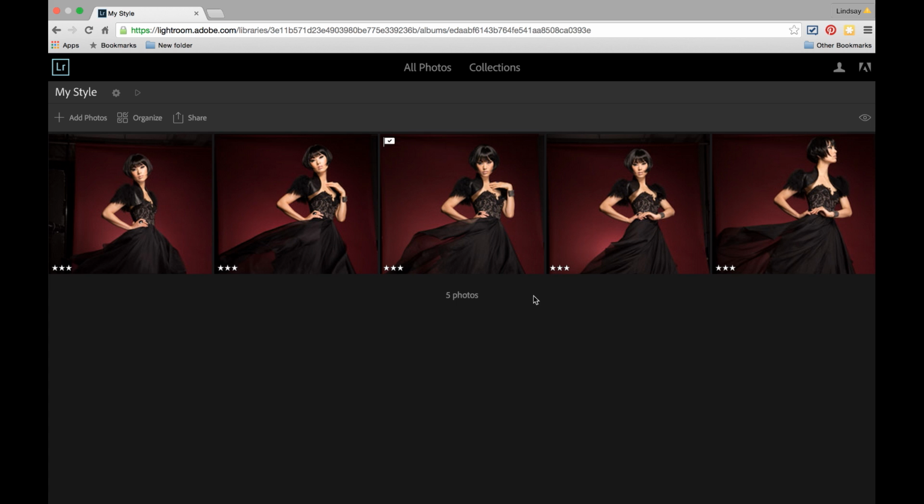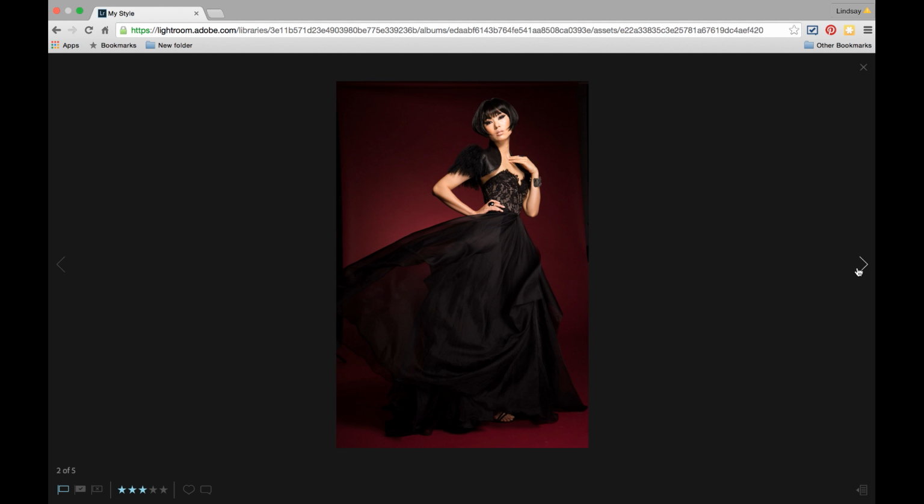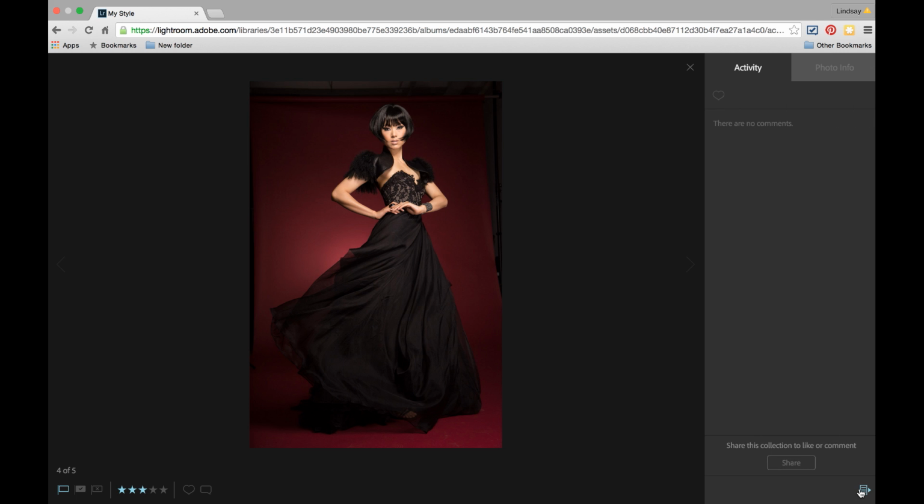When I double click, I can see all of the images that I have added to that target collection. You'll see the ratings and also any of the images that I've flagged. And if I double click, I can view them larger. I can scroll through the images. I can change the ratings. I can change the flags. I can favorite them. On the right-hand side, if I were collaborating with someone else viewing these files, they can even add comments to give me their feedback. But right now, this gallery is set to private.